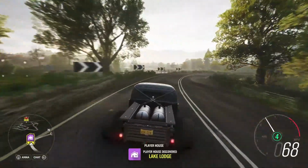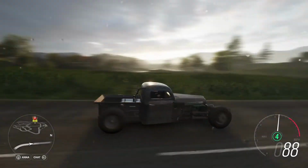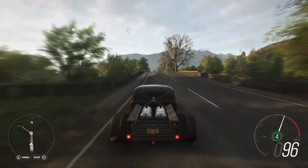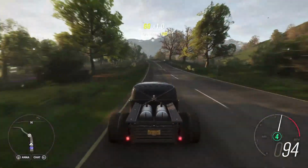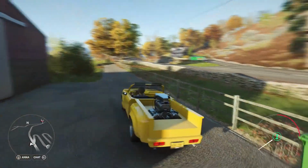A bit wide for parking in the UK though. Is that a skull on the back as well? It is, yes. I mean, it wouldn't be a hot rod without a skull somewhere on it. I love it. I want 10. So should we move on to the next one?